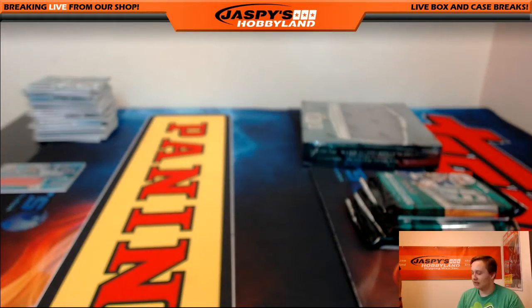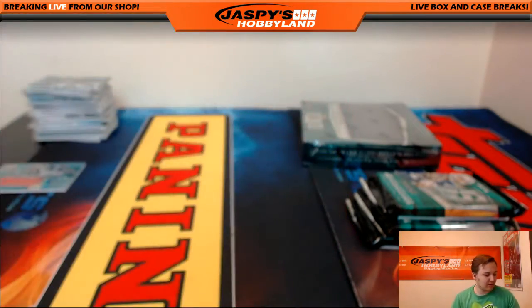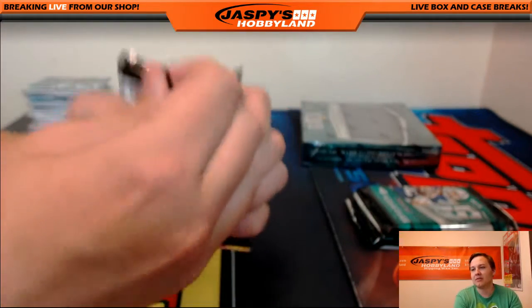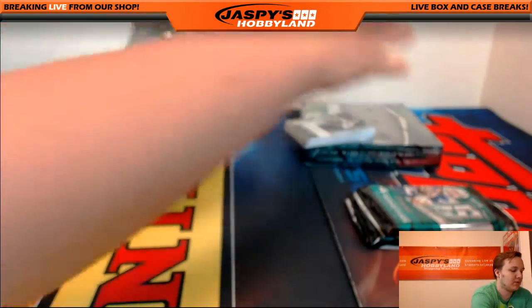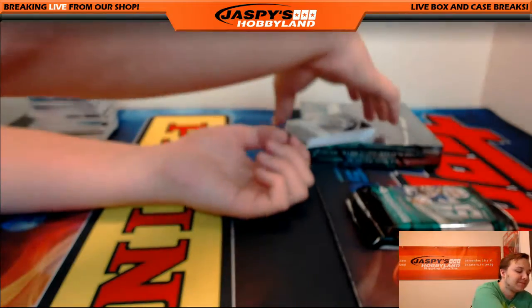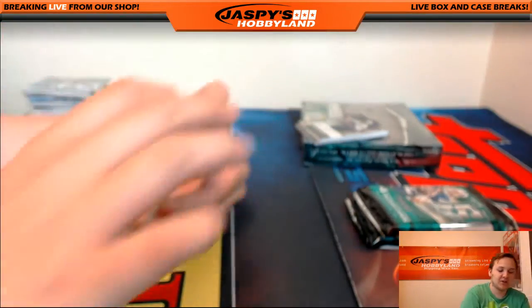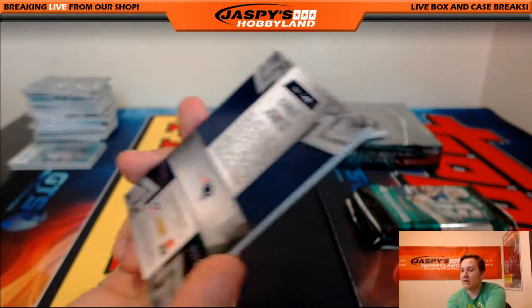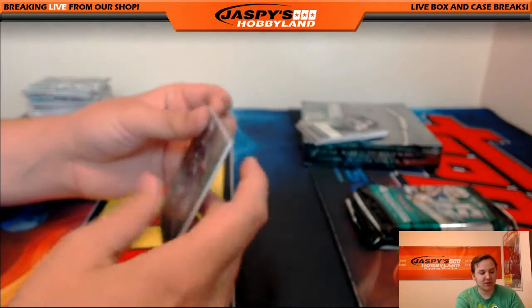I haven't done that yet. Oh, they haven't done that yet. Very nice. Carson Wentz. That's a keeper. Yeah, it's going to get lost. Lost in the mail. Carson Wentz patch auto to 25. Cyrus Jones, 93 of 99. Nice card. Patriots, Justin.